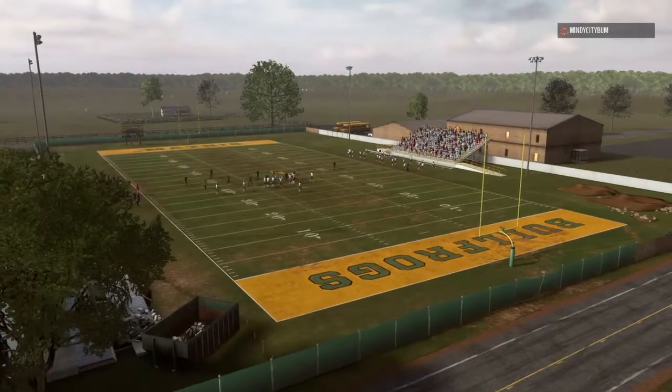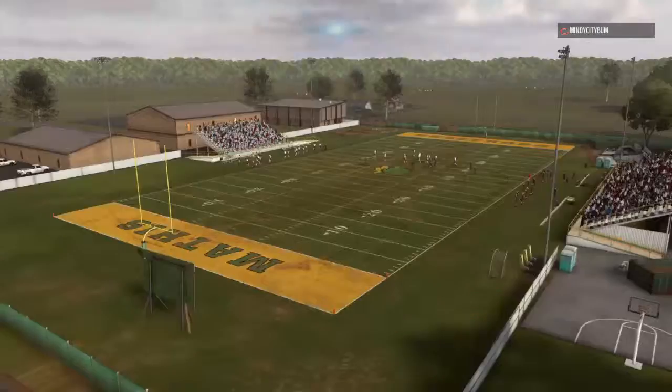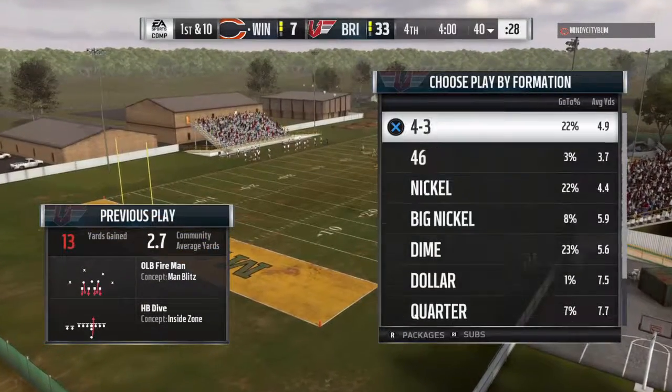Back now here on EA Sports. A lot of happy faces in the crowd at this point as their guys have a big lead here to start quarter number 4.